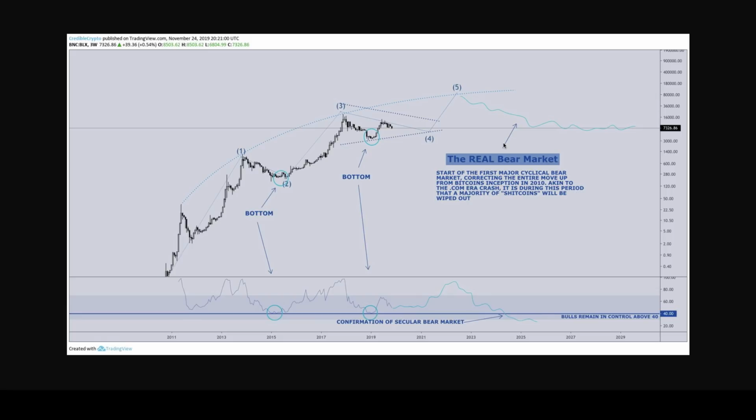I expect this next bear market, when it arrives, to last between 4 to 5 years, potentially longer than that as well. And it's during this bear market that I believe a majority of the altcoins that serve no use, that have no purpose, that are essentially get-rich-quick schemes by their founders, will be wiped out of the market. And from this culling of cryptocurrencies will rise the real cryptocurrencies that have real utility and that are actually going to be used in the future.